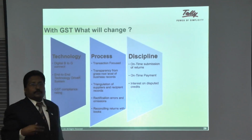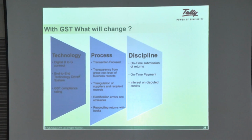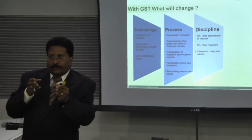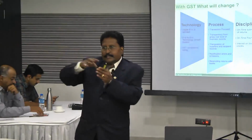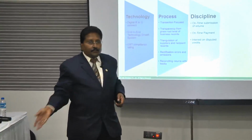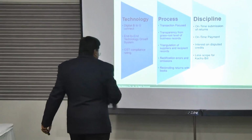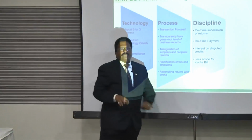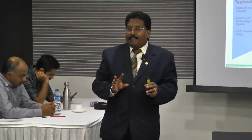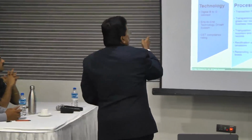If these two things are not followed, there is a hit in the cash flow. Then interest on disputed credit. Whatever is the disputed credit, even after the specified time, if it is getting adjusted, then you need to pay interest from the date of the provisional input tax credit that you have taken to the date on which the ITC gets cleared. That difference amount, the interest will be paid. In the other cases where it is not cleared, you pay back the money you have claimed as input tax credit and also pay interest. Probably less scope for kacha bill and less scope for pakka bill going missing. Many times what happens, pakka bill goes missing. So that is also taken care of here.